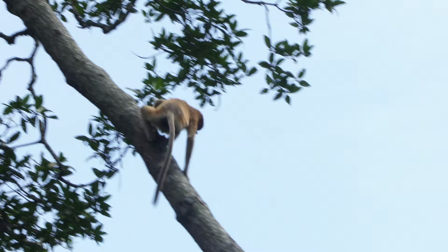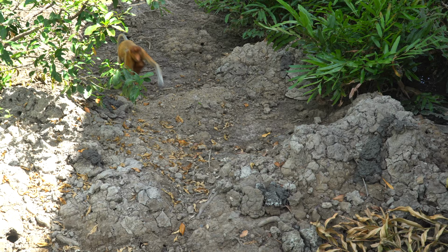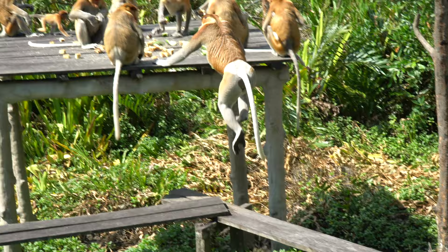The rampant clearing of the region's rainforest for timber, settlement, and oil palm plantations has depleted huge tracts of their habitat. This sanctuary was set up to help the monkeys survive in their natural habitat and supplement their diet with fruits and water daily to ensure the conservation of these wonderfully weird animals.